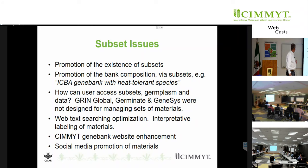So I think the last two slides are some of the issues related to subsets. One of them is how do we promote the existence of the subsets? This has been a difficult thing, and it relates to this penultimate issue. The CIMMYT gene bank web page needs to be beefed up. The web page we have now is for Grin Global or for Genesis, but it doesn't really tell about the gene bank, and it doesn't tell how the gene bank is put together and what kinds of subsets are available. So we have to do that.